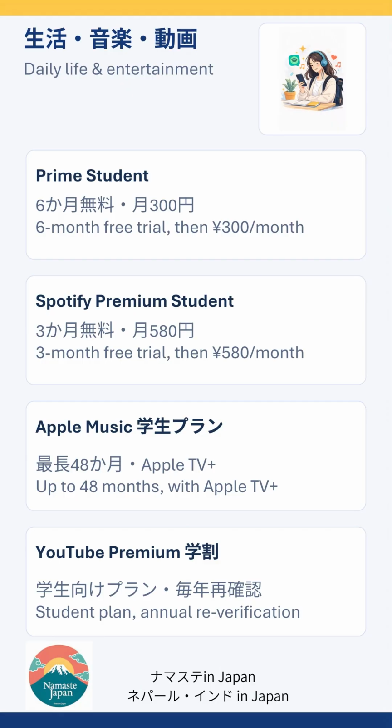Apple Music also has a student plan. Eligible students can use it for up to 48 months, and it may include Apple TV+. YouTube Premium also offers a student discount plan, but you usually need to verify your student status every year.